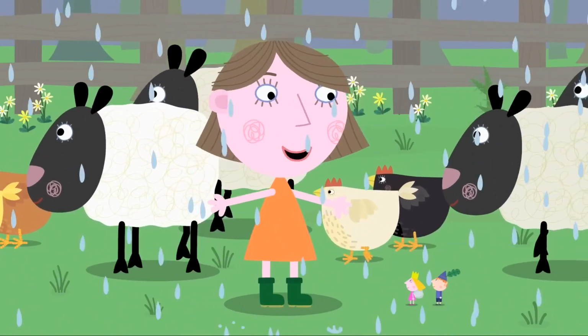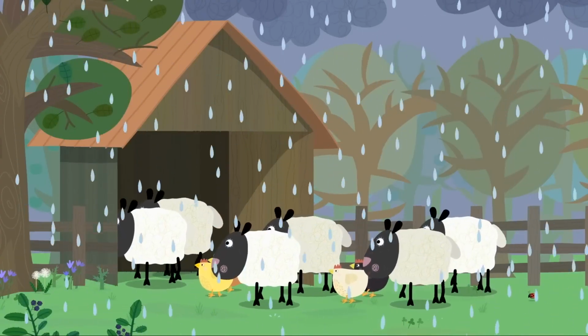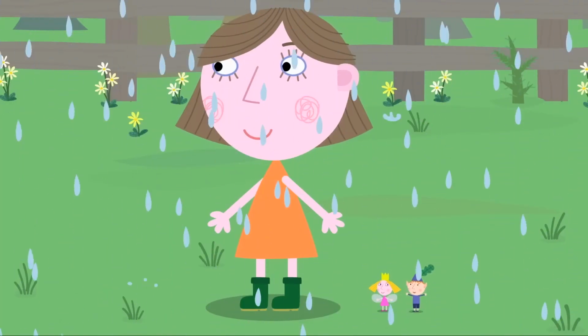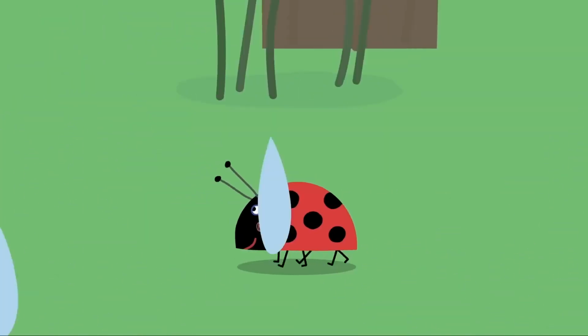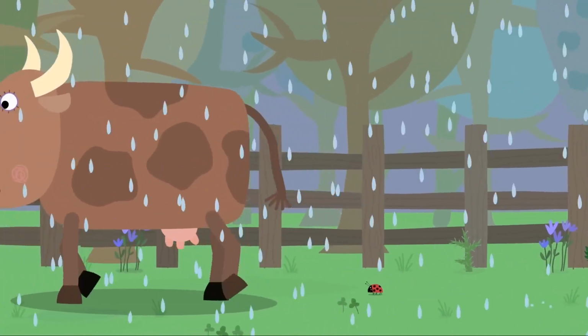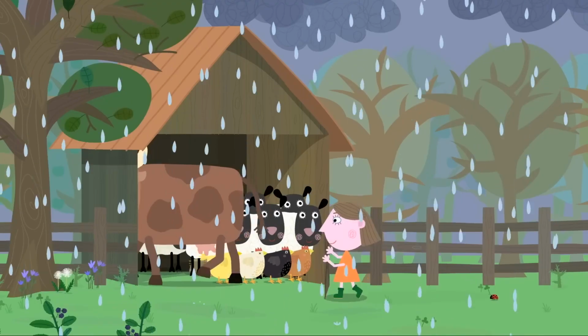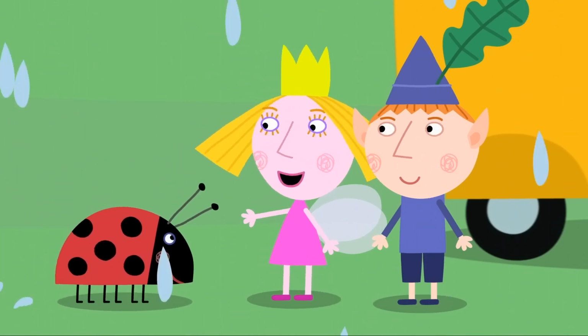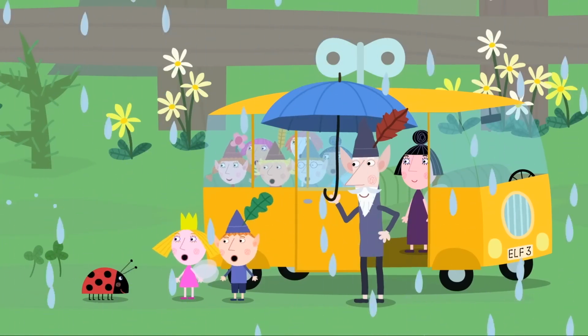It is working! Look! It's not magic, it's Gaston. He's copying Rex the sheepdog. Gaston? Gaston's a sheep ladybird. Clever Gaston!